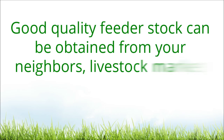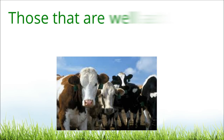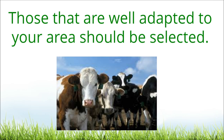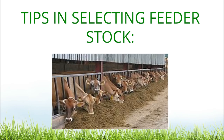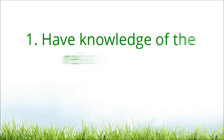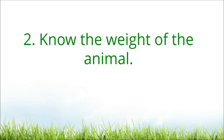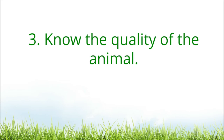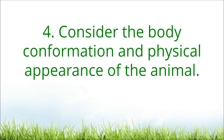Good quality feeder stock can be obtained from your neighbors, livestock markets and commercial ranches. Those that are well adapted to your area should be selected. Tips in selecting feeder stock. 1. Have knowledge of the relative prices. 2. Know the weight of the animal. 3. Know the quality of the animal. 4. Consider the body conformation and physical appearance of the animal.